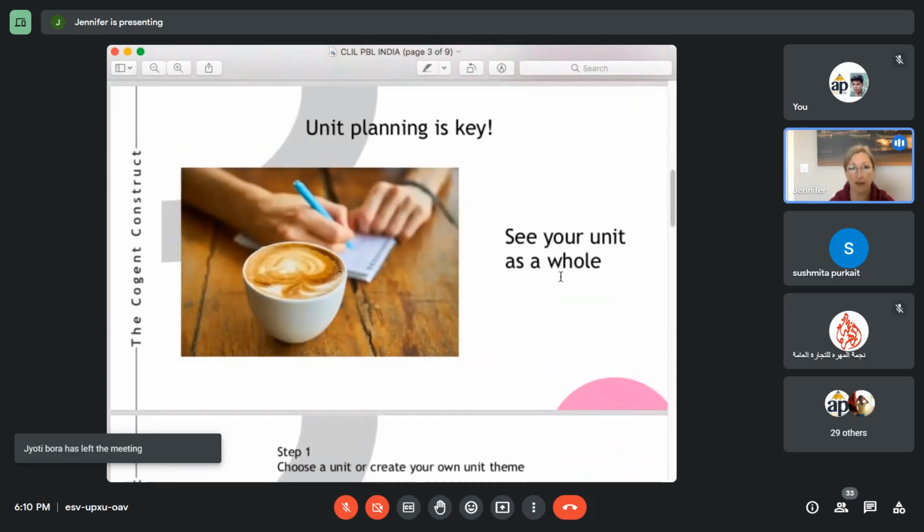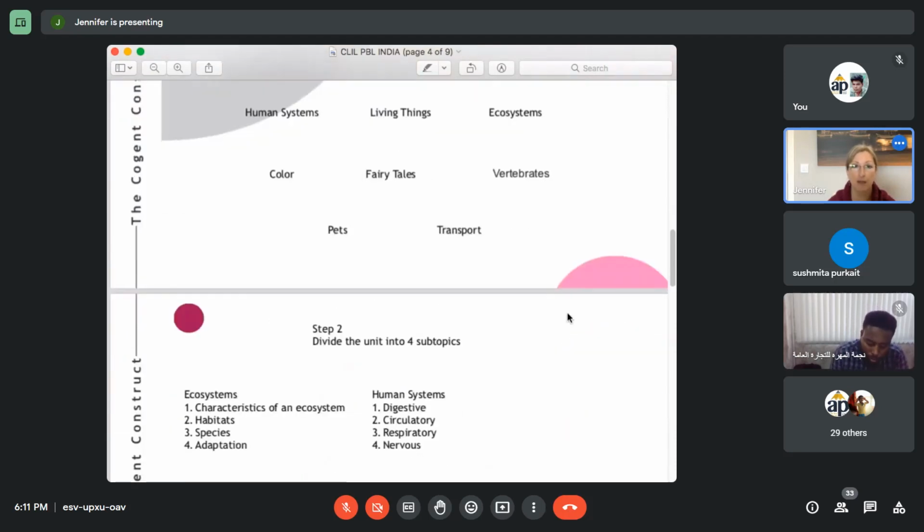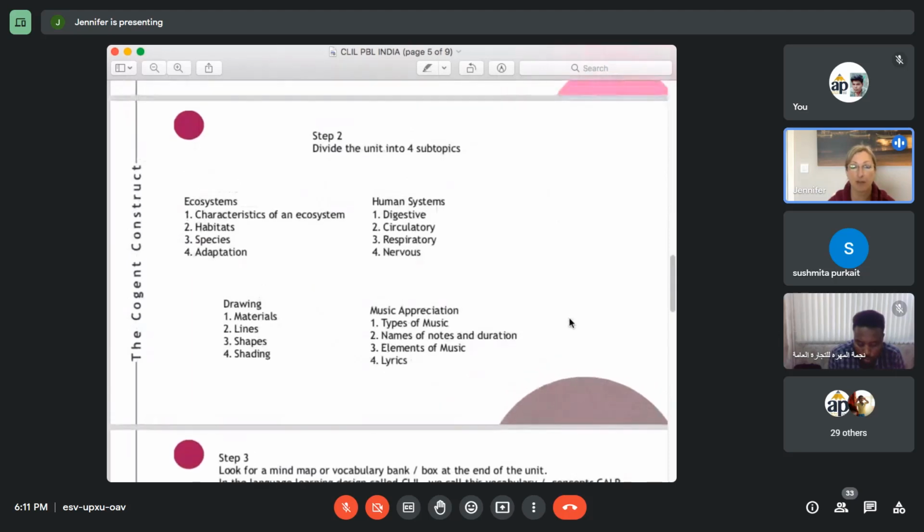If you're going to do a project, you've got to plan it out. So the first step is choose a unit or a theme that seems like it would be good for a project. Let me tell you, I've worked with thousands of teachers, and literally anything can become a project. Sometimes the worst units that we think are so boring become the best projects, okay? So the main thing is pick a unit that you think would be a good unit for a project. Once you choose your unit, let's say it's fairy tales, or in science, something like ecosystems, then I want you to break it down into 4 subtopics.